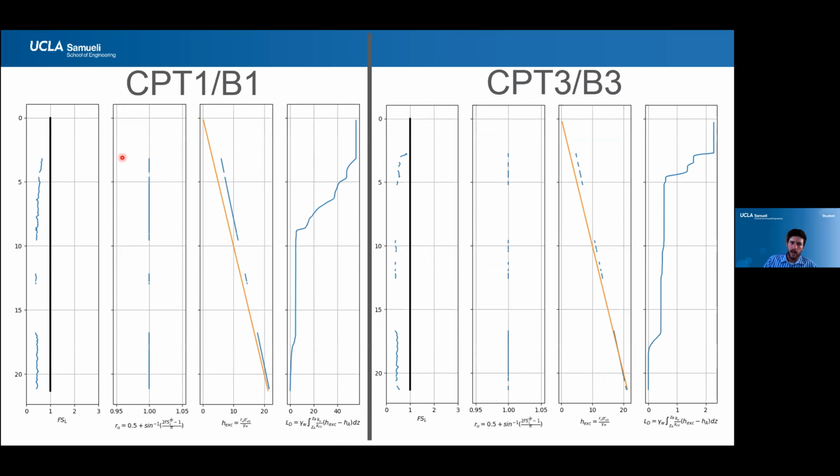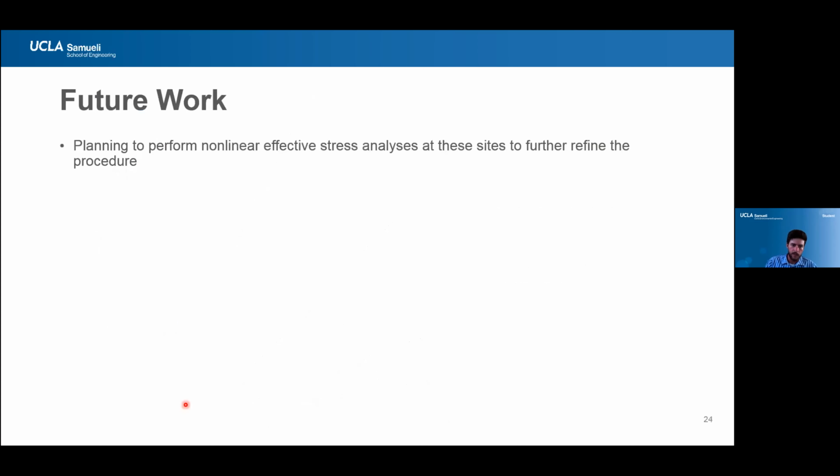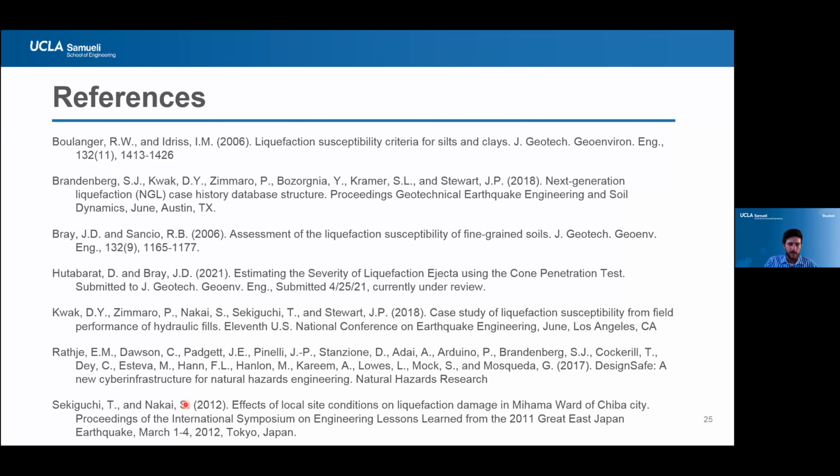This does a better job of capturing that CPT 1 has a much higher L sub D with depth at the very top of the profile than the L sub D that we get from CPT 3. You can see on this plot here that we have CPT 1 and 2 plotting in severe, and most of the other non-liquefaction CPTs plotting in the none category for manifestation. To complement this work, we plan to do more nonlinear effective stress analyses to help refine the procedure and figure out some of the profiles that aren't matching what we would expect from some of the indices. And I think I'm out of time, so I'll wrap it up there.